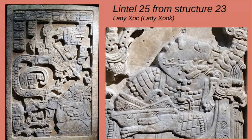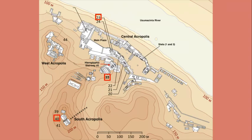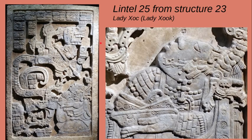So lintel number 25 from structure 23. Again, we are looking at a building that's pretty much facing the central Acropolis. So it's up higher, looking down on the main plaza. And lintel 25 was made to commemorate Lady Zoc, and again, forgive me about pronunciation, commemorate her husband's ascension to the throne. Now, her husband was a ruler named Shield Jaguar.